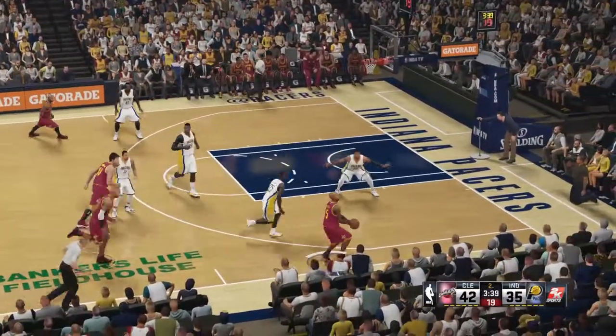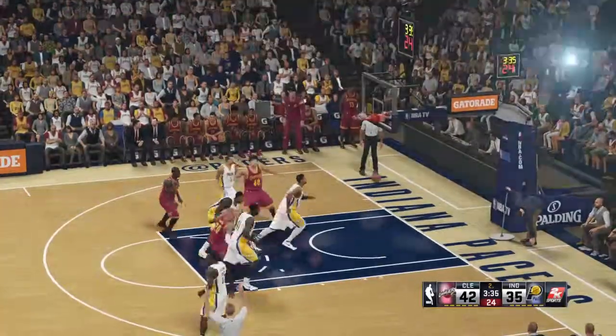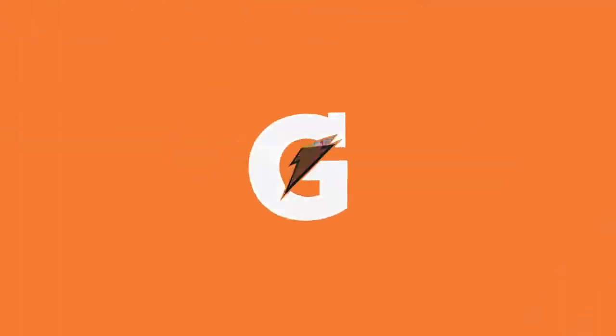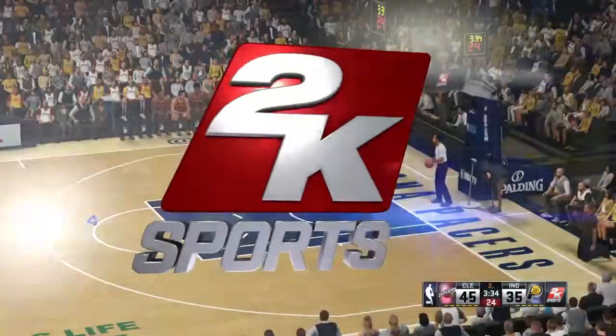Allen outside, to stop the drought, and the shot is good. Allen's got himself going with the triple, his first basket of the game. A little confusion defensively. Yeah, you know what? He sent the D a little message with that 3.